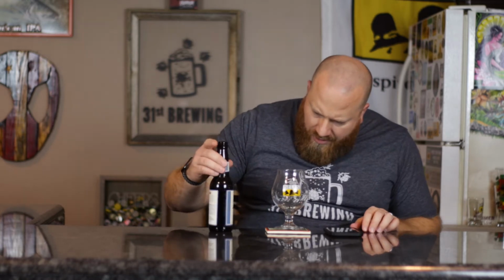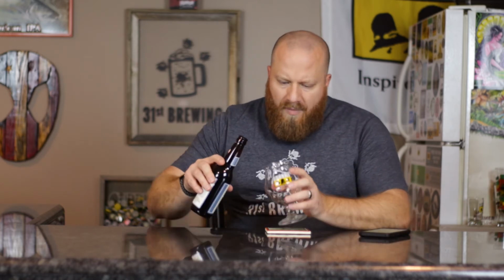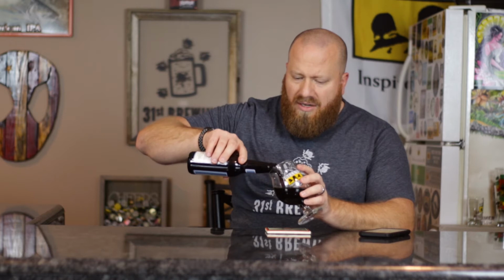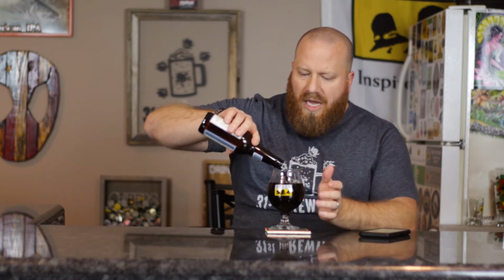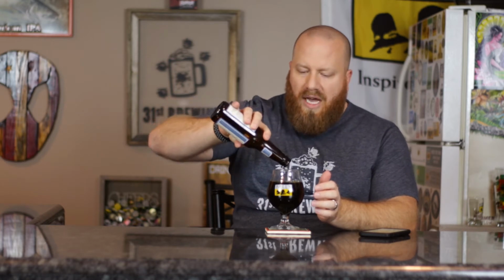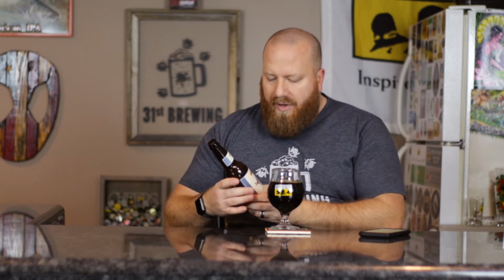I was going to look on here. I wasn't sure if they consider this an imperial. Nope, it just says American Stout. Okay. I mean, 10.5%, I don't think you can call it a standard stout, because to me, their Kalamazoo Stout would be the standard stout. Then this would be like the imperial version of it.